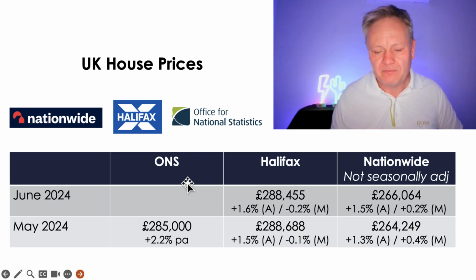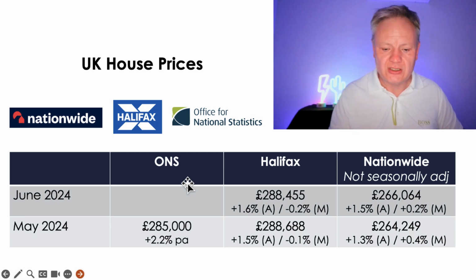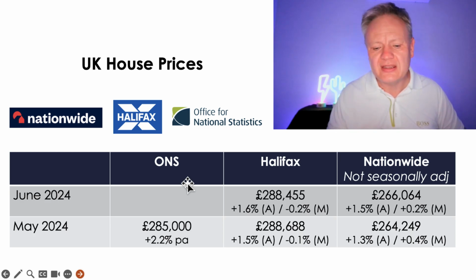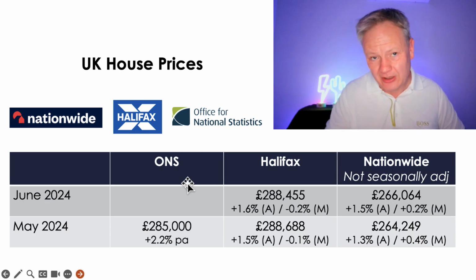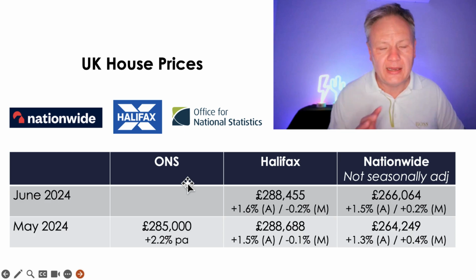Let's look at May, and then we'll look at June as well, because the ONS is behind, of course. But if we look at May, we look at not just the absolute values, because obviously they differ slightly because Halifax and Nationwide have their own products. They sell mortgages, so they're looking at their own house prices for their areas only. The ONS is a bit more national, if you like, but it is comparable.